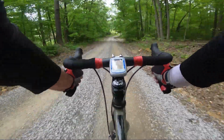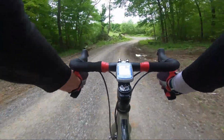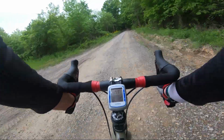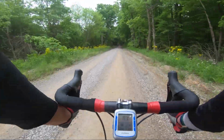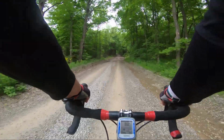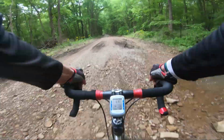This used to be scary. This section is now super clean. You might notice they just recently, back in, I think, winter, fixed up Eagle Mountain Road, and it's so much better than it used to be. You could barely ride it. It was so torn up and messed up. Woo, that looks fun.